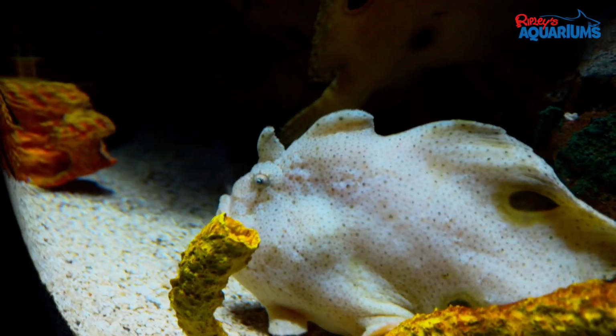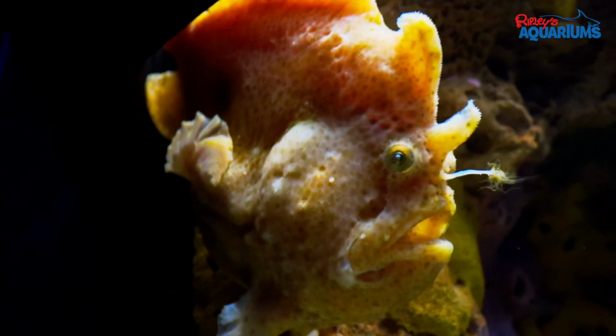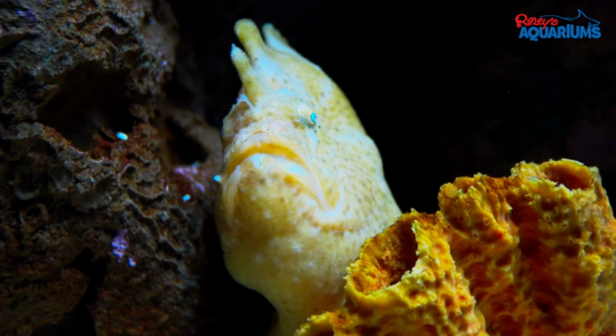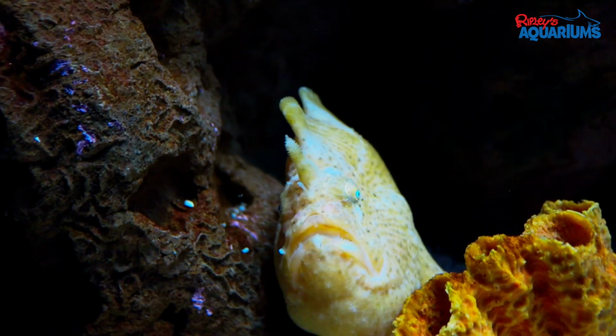Okay, in this tank we have the frogfish, and it looks like there's a couple here, and then this guy's hanging out in the corner. Oh, I nearly missed this one. He was hanging out in plain sight, and we can kind of look and see what happens when his mouth opens.